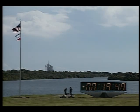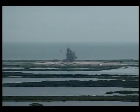Countdown clock now has resumed. We will march down to the next hold at the T-minus 9-minute mark. That hold will last for 10 minutes.